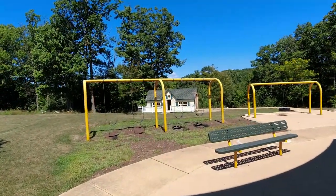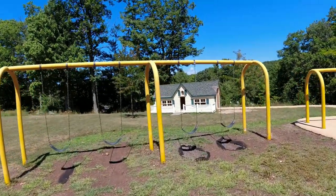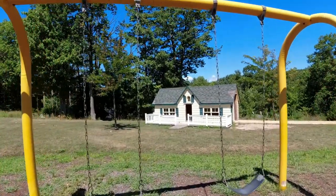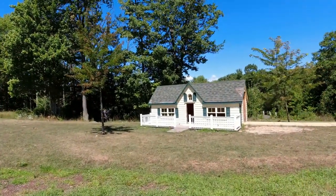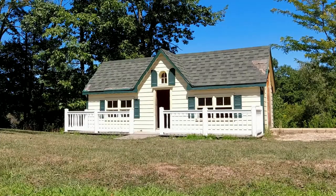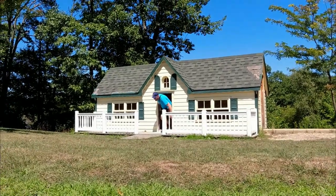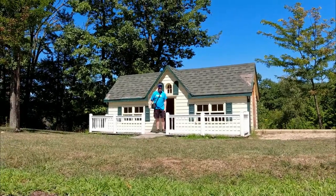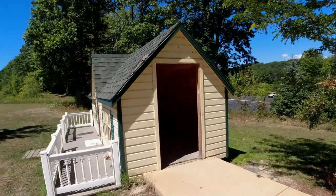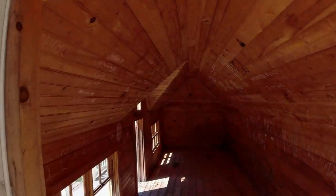And right behind the swings, they even have your own little cabin playhouse. And look, it has the open door policy. Actually quite nice. Let's go check that out. So you can walk right in the side of it. Inside's actually pretty nice.